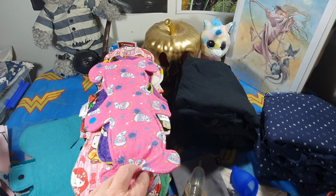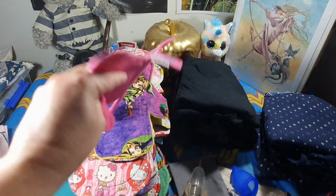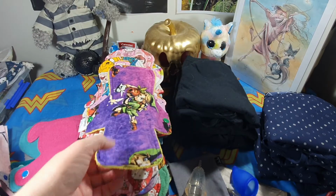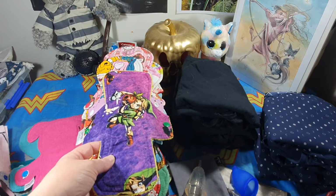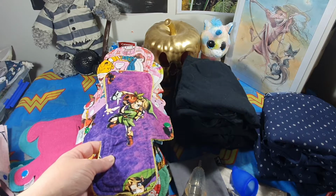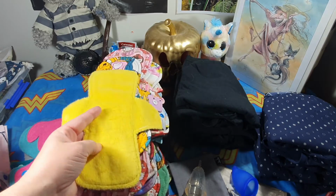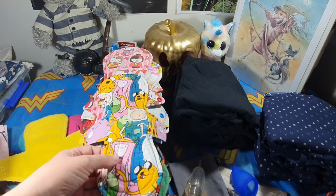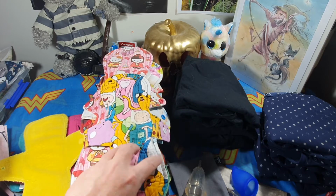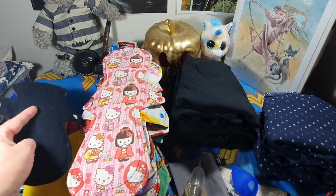This one here is a 10-inch Space Dog by Venus Pads. It is cotton knit topped, flannel core and fleece on the back. Then next up we have this Link one by Lotus Blossom. It is cotton topped, cotton flannel and hemp fleece with PUL core and micro fleece on the back. Next up is this 10-inch Adventure Time by Keller Bear Creates. It is cotton lycra topped, bamboo French terry, cotton flannel and PUL core with micro fleece on the back.